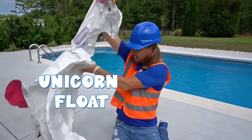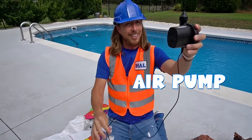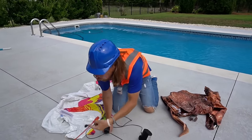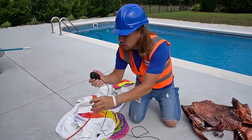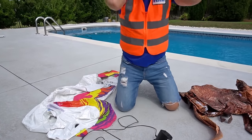That's awesome. All right, so we've got our two floats. Oh, and we've got our pump. Oh, that's great. And we've got our extension cord here. So let's plug this up, just like that.